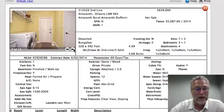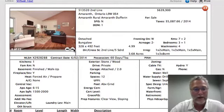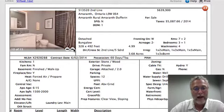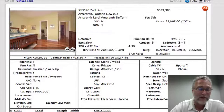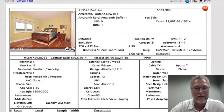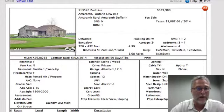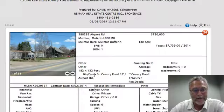So if you look at this one and then compare it to the other one, yeah, the other one's got an extra garage, but this one's got the acreage, and it's close to Orangeville too. It's on 5th Side Road. So I'm a fan. I'd take this one over the previous one for sure.